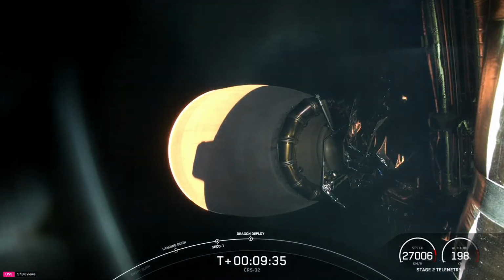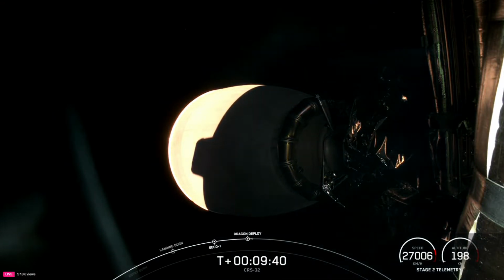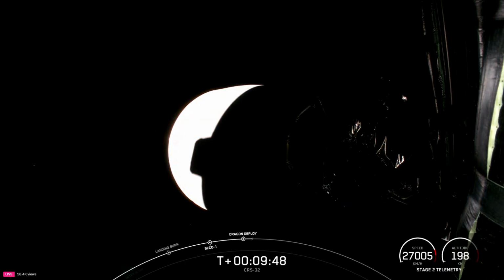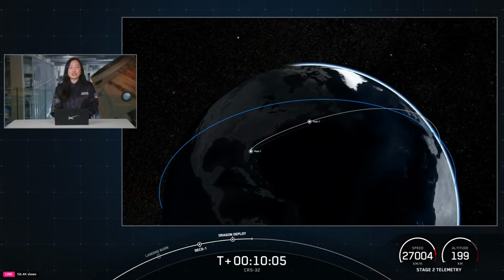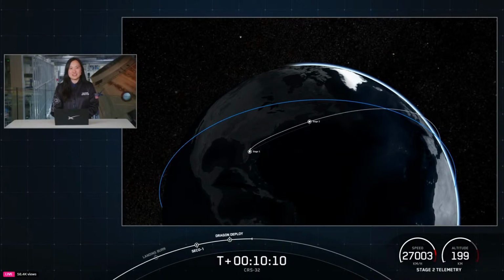Looks like we may be seeing the sun rising and shining on that MVAC. Dragon separation confirmed. There is that confirmation of Dragon separation. We've had a great mission so far with an on-time liftoff at 4:15 a.m. Eastern Time, a successful stage separation followed by a successful landing of our first stage at Landing Zone 1 and a good orbital insertion. We are now just waiting for nose cone deployment, which should happen in just a few moments here. So I'll hand it back over to you, Joseph, at JSC.